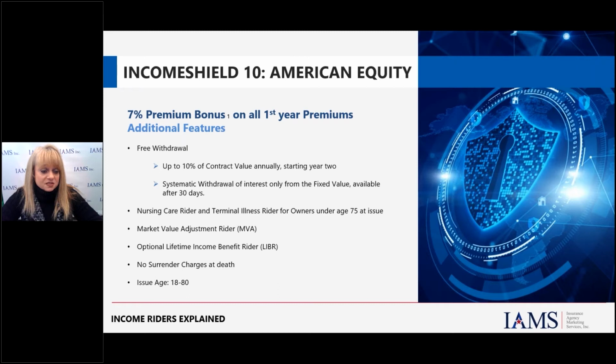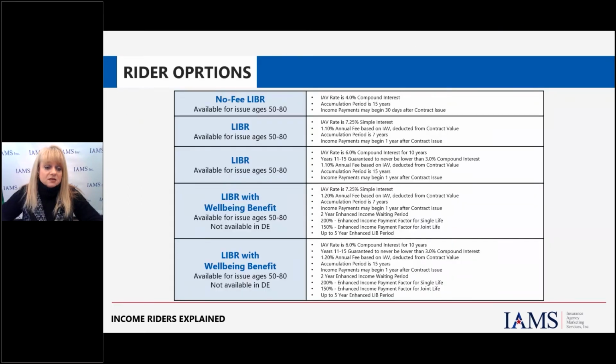This policy does have market value adjustment. It does have optional lifetime income benefit riders that you can select from. It doesn't have any surrender charges at death, and the issue ages are 18 to 80. Now we're going to take a look at the different options that American Equity offers for lifetime income benefit riders. The first one we're going to look at is the no-fee lifetime income benefit rider.